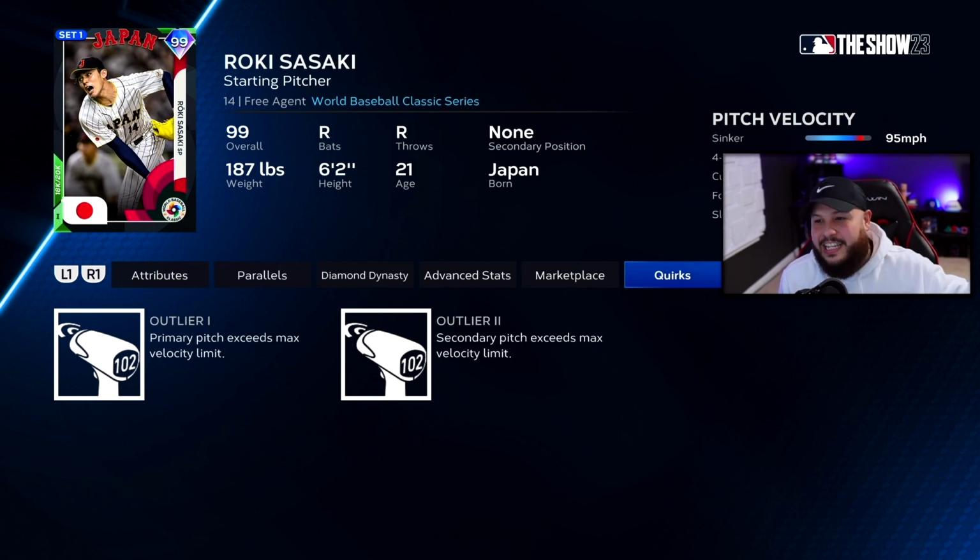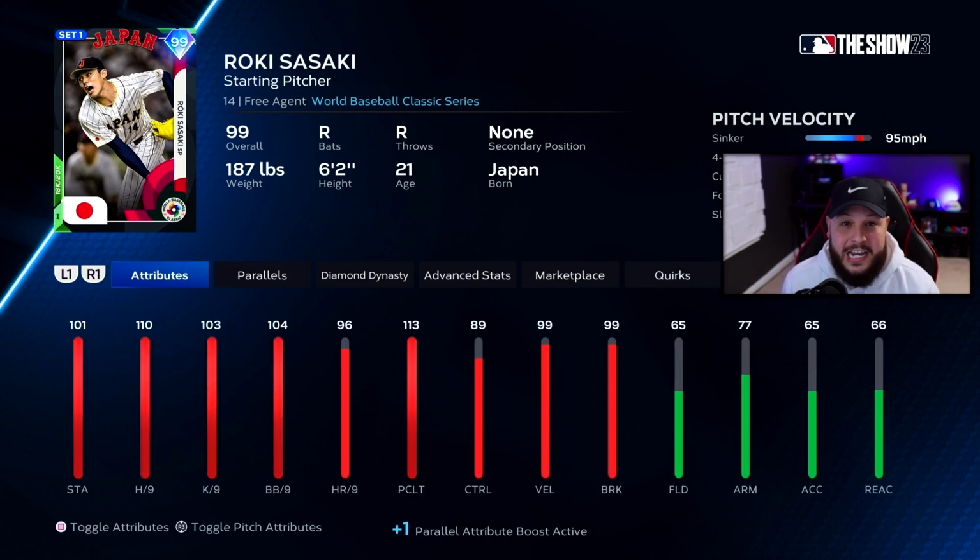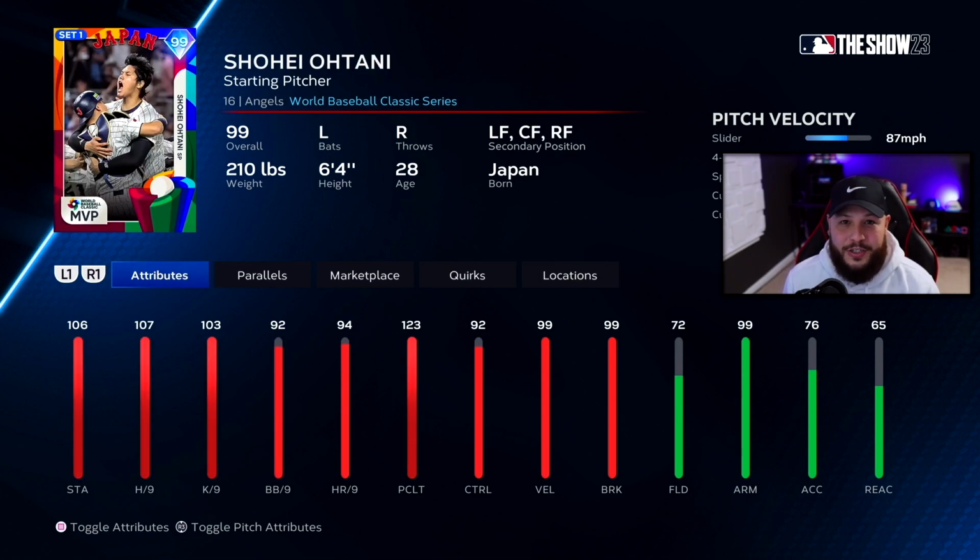I wish the sinker didn't have the outlier because there would be even more of a speed differential, but you can throw every single pitch and he's going to dot it. And I cannot wait to keep using this card. I had a lot of fun using him so far. The best pitcher in MLB The Show, and it's the best pitcher in MLB right now.